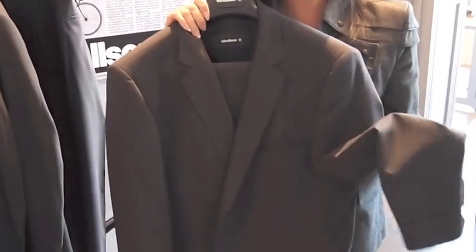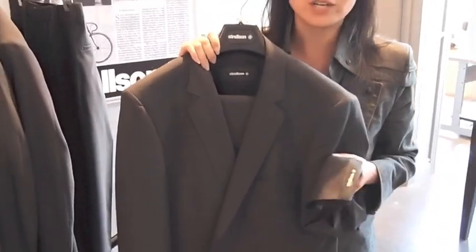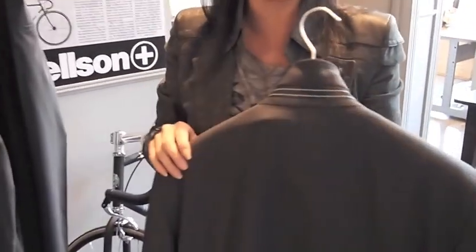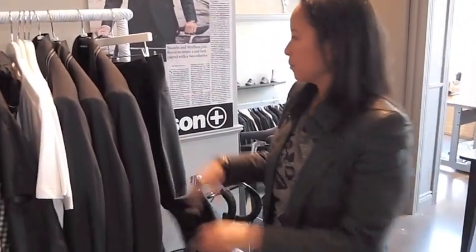It's a super 120s wool stretch, so it has both wool and lycra for comfort, and it's also been water and stain resistant. Some other great features is if you flip up the collar, it has reflective tape underneath the collar, and it does have extra tape too that you can put on the bottom of the pants.